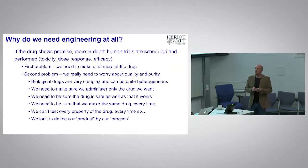If we're using a cell as a factory to make a drug, it's not just going to make that, it's going to make all the other stuff that it wanted to make as well. So what comes out at the end is not going to be just the drug. It will be the drug and other things. So we need to be really careful about what we're setting out to give. We obviously need to be sure it's safe as well as that it works. It's no good if it works and treats one thing and then injures people in another way.